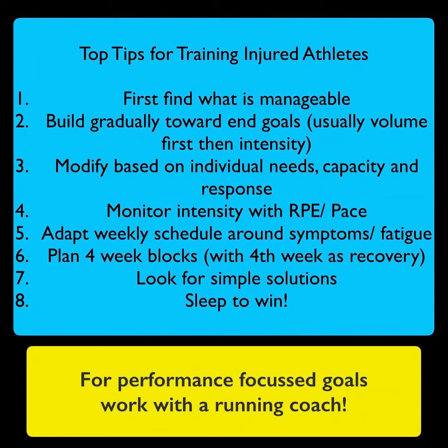Now, the final thing I've highlighted here is that if you've got someone with very high performance focused goals, then I'd really encourage you to work with a running coach or exercise physiologist to achieve those goals. We all need to be aware of our limits. And I know, for example, I feel very happy returning runners after injury. I love that phase of rehab, getting them back to running. I really enjoy building them back in and seeing them getting back into what they love.